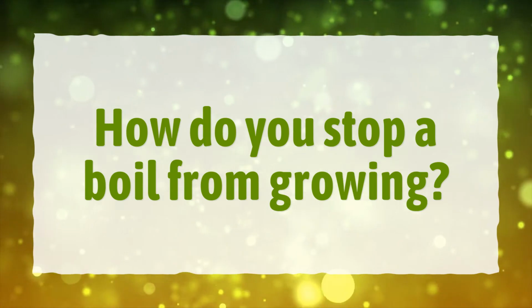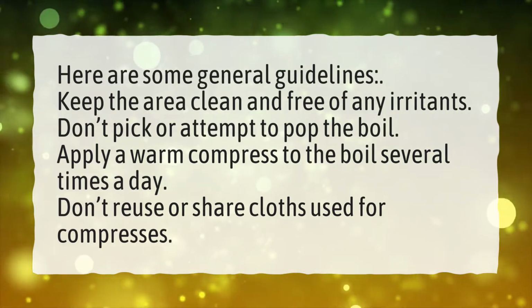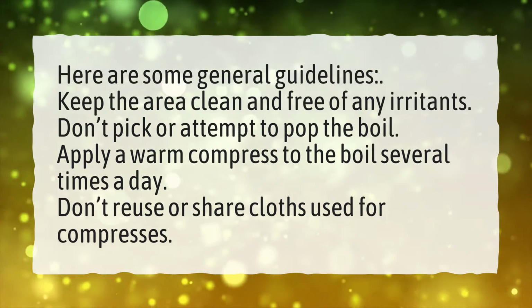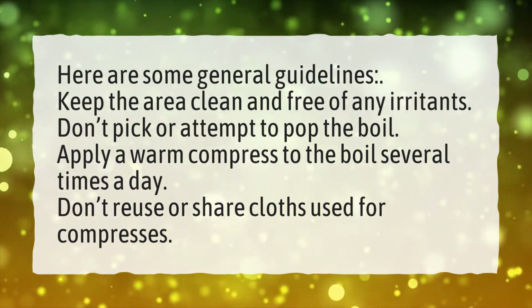How do you stop a boil from growing? Here are some general guidelines. Keep the area clean and free of any irritants. Don't pick or attempt to pop the boil. Apply a warm compress to the boil several times a day. Don't reuse or share cloths used for compresses.